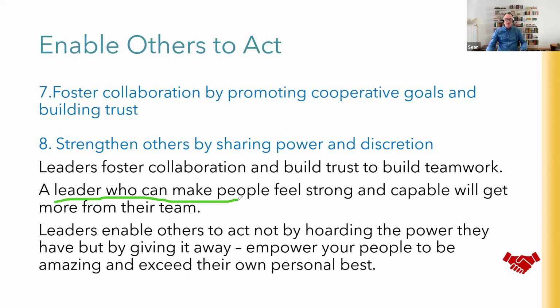So go read the Robert Greenleaf stuff on servant leadership. A leader who can make people feel strong and capable will get more from their team. And you can probably relate to this too. Think of times you've had a leader or a manager that's trusted you and supported you and backed you, even when you've made mistakes. It's not been about who's to blame, it's what can we learn from this.